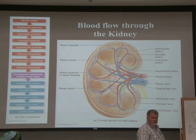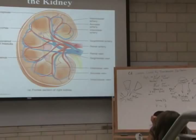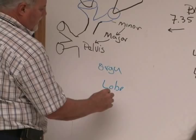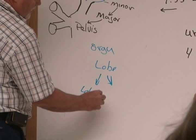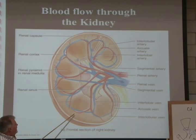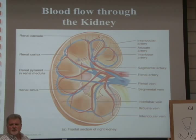So what we're going to see again is what we saw in the liver, where we have an organ, and we can divide the organ into subunits that we call lobes, and then we divide lobes into lobules. We're going to do the same thing with the kidney, where we can divide the kidney into lobes and lobules. Right? So a minor calyx, a pyramid, and its associated cortex is a lobe. So these are all lobes.